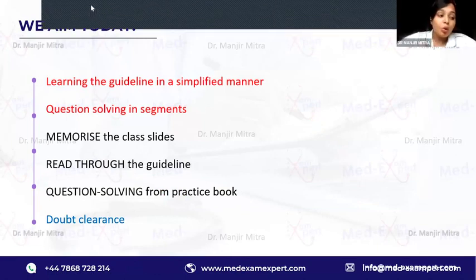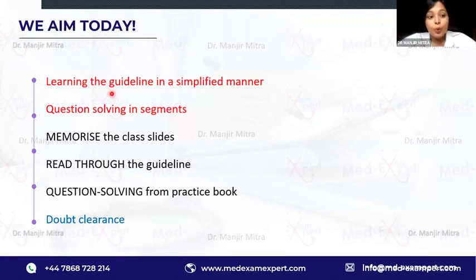Okay, so what we are actually aiming at today is learning the guideline in a very simplified manner. And then as we go along discussing the guideline, we aim to solve the questions in segments. So there are a lot of questions that we will be discussing today as well.